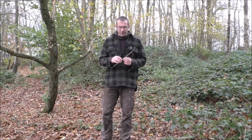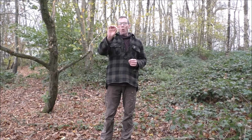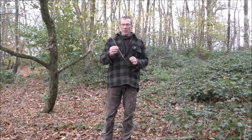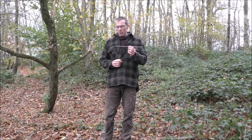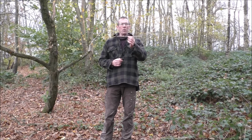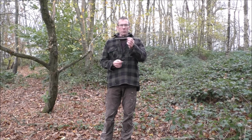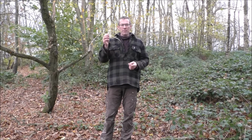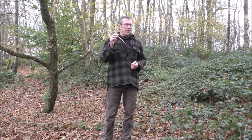And outside of that bluebell flowering season, when people are on our courses, we'll often get asked, they'll come back with these things and ask what they are. And so we say they are bluebell stems. And I think what is often surprising to people is just how long after the bluebells are out you can find these things. So yeah, here we are now at the beginning of December, and they are still there.